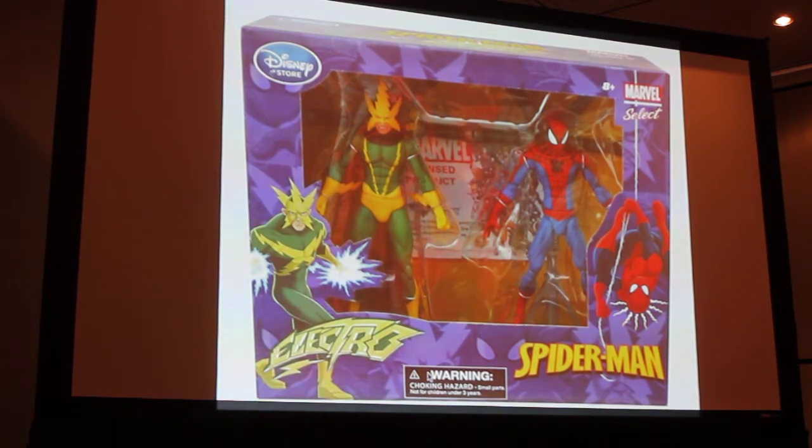You can go right over to shop.marvel.com and order it. Actually, it will be exclusive to Marvel Shop, shop.marvel.com, for the first two weeks. And then after that, it will go to disneystore.com and also brick and mortar Disney Stores. But for two weeks, it will just be at shop.marvel.com, starting on the 13th.